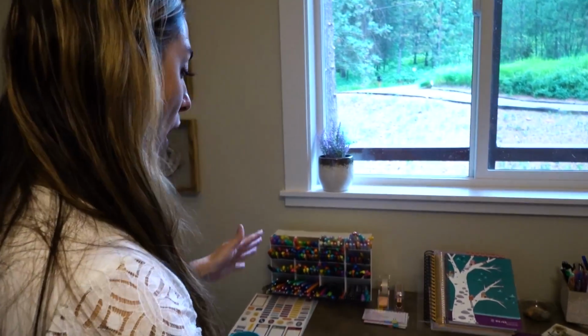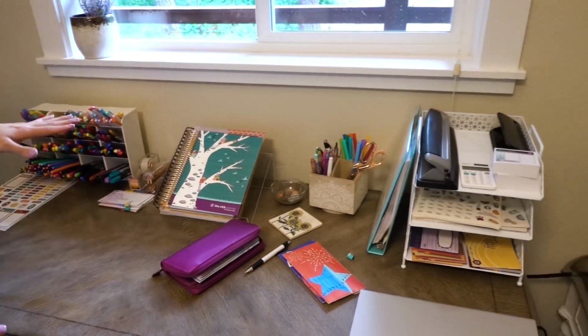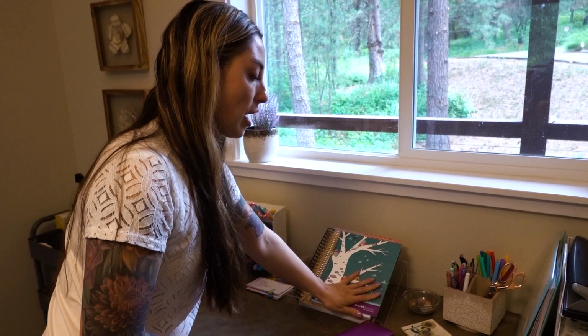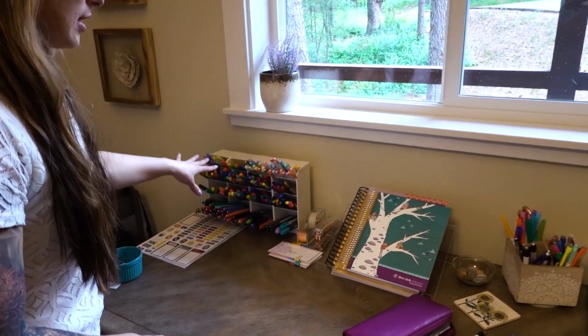Over here is my writing desk. Now this is my workstation zone. This is where I work on my budget. You can see I have my budget by paycheck workbook here. It's where I sit down and do my planner every single week. It's where I have all of the utensils for my budget and my planner, as well as my pen supply.